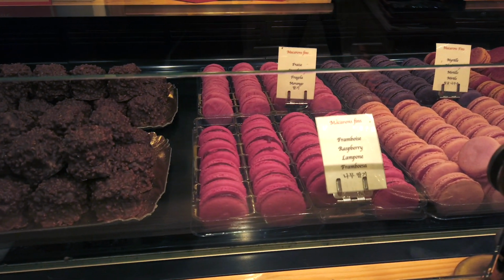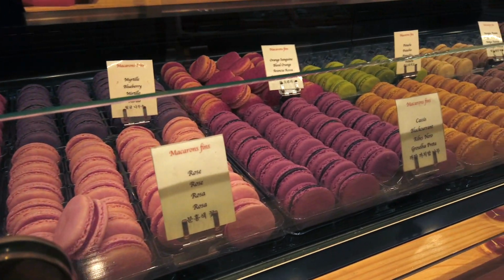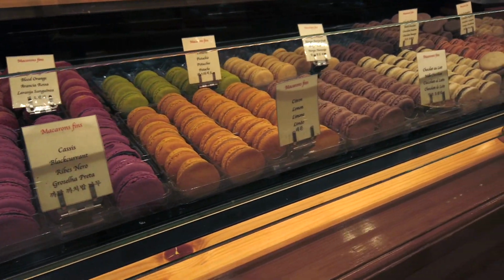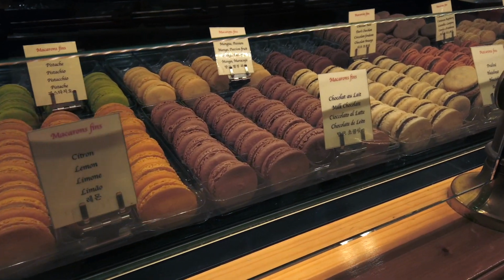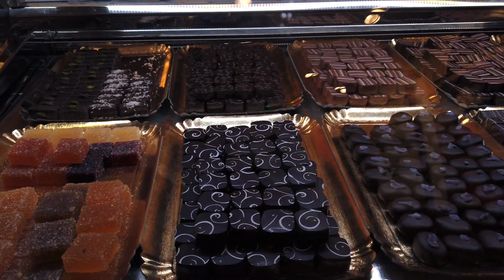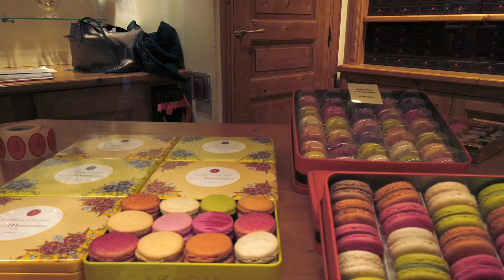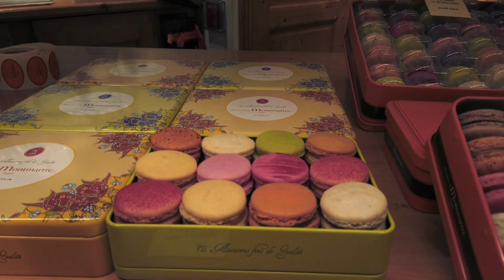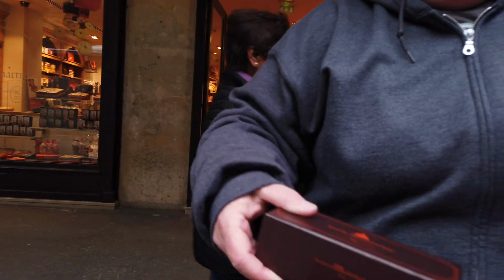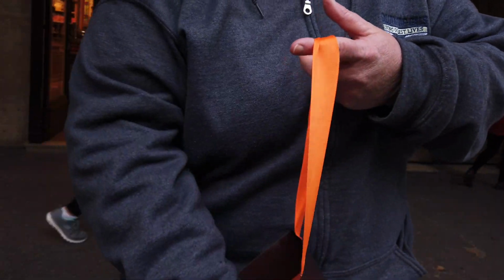Raspberry, strawberry, blueberry. Oh my goodness. Pistachio, lemon, mango. Sorry. She has the goods. I have the goods. They're all wrapped up. But we got 6 of them, and they all look delicious, so we'll be trying them.